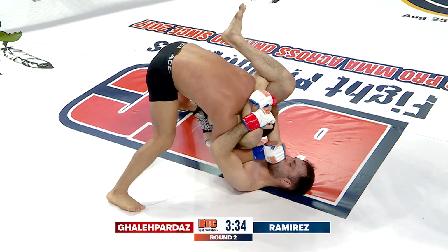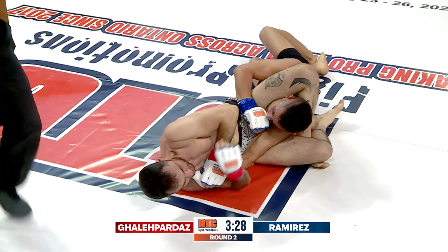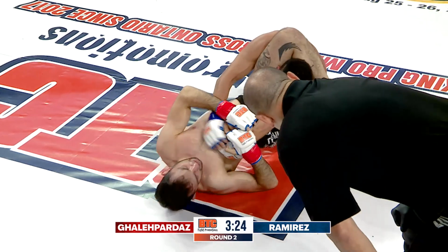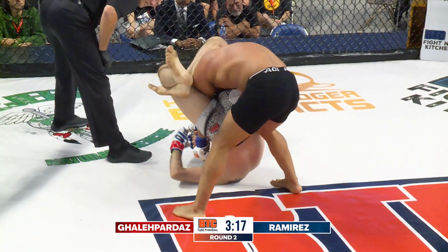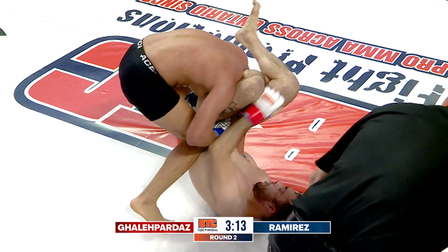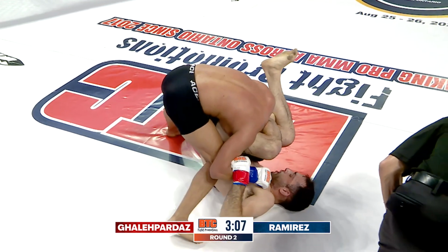The corner for Ghalehpardaz is screaming for armbar right now, Adam. Can he get the finish? And there's the armbar. He might step over here. Ramirez is going to try to fight this. This is a real tight triangle position. Francisco's in trouble. Yeah, Francisco is in a bad spot right now, but he's fighting with every inch of his life to stay in this fight. As Ramirez may go out just from the pressure of that.